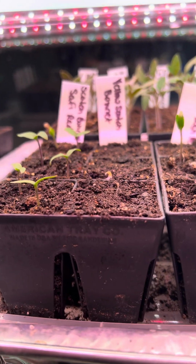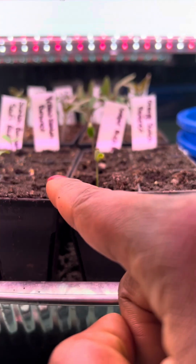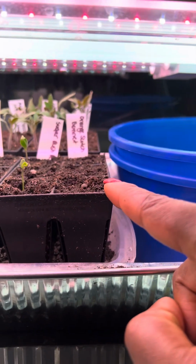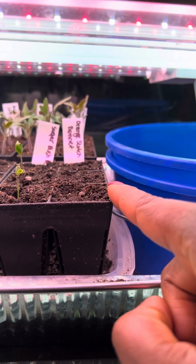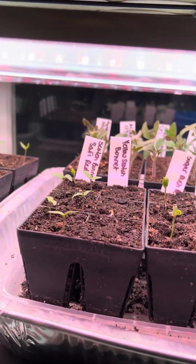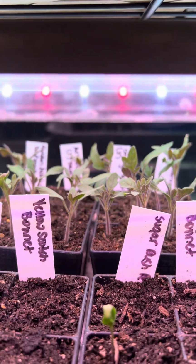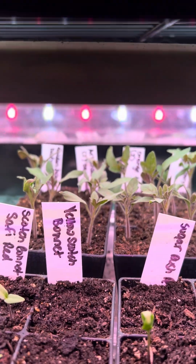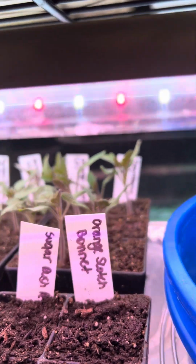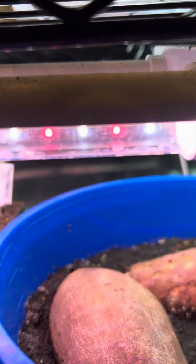So again, we have the hot Scotch bonnets sprouted. Still none of these yellow saved ones that I had. And these are also saved from my garden, but I do see one peeking out. Now, in the back, you can see some tomatoes. We have a Golden Jubilee, Arkansas Traveler, Orange Accordion, and Thornburns Terracotta.